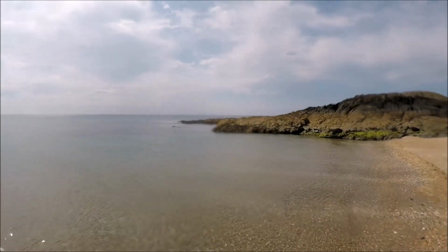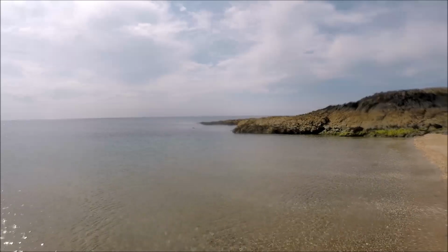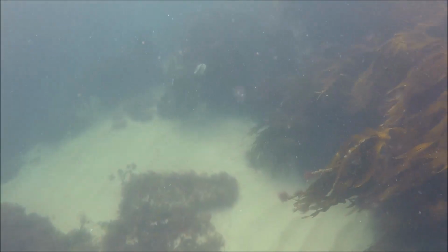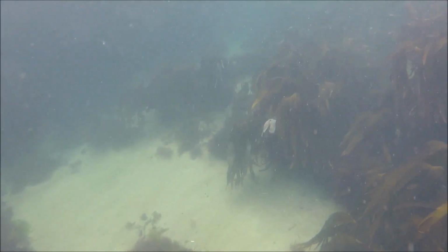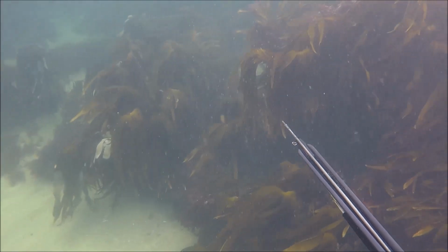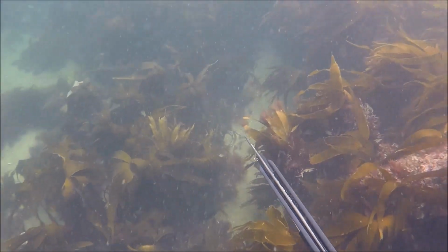Now, the reefs we fished were stuff like this, and they look really innocuous, but the terrain is absolutely perfect. Shallow sand beds, loads of kelp, big boulders, and ideally for stalking bass in this kind of ground you want something between 1 and 2 meters of water at low tide. We're going to go through some of the clips now.